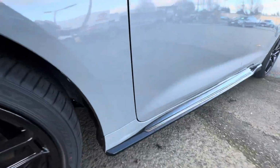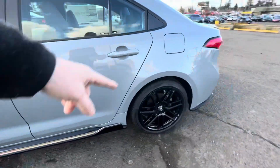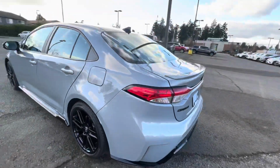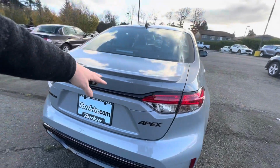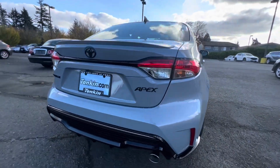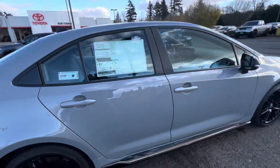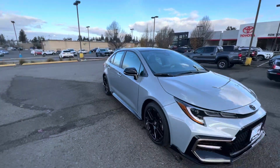In addition to that, we got this side skirt here with more of the bronze accents and these really cool black alloy wheels, 18-inch with Dunlop tires on it. Black badging continues on the back with your Apex badging there, lip spoiler like standard on all SE models. And then this is kind of neat too. It's coming from the factory with a performance exhaust system. Really nice looking car, unique looking Corolla.